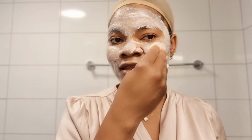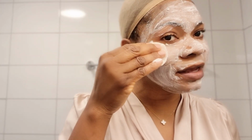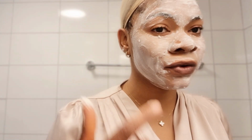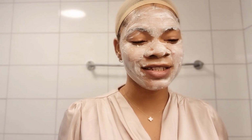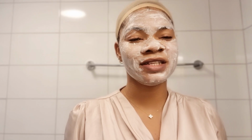Try this treatment 3 times in a week with consistency. You will begin to see that youthful glow on your face. Your wrinkles will begin to fade away. Your face will begin to be smoother. In fact, you will notice the changes within 1 month. Just be consistent with it. You will notice the change, guys.